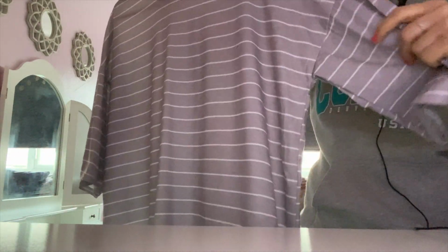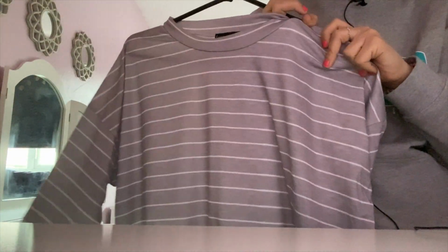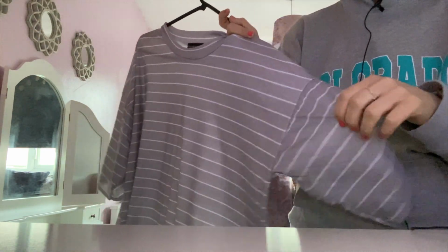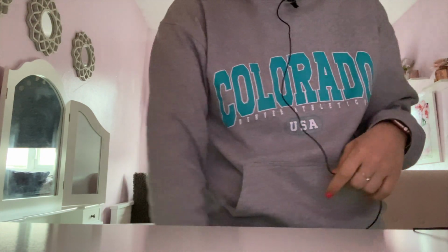The only thing I'd say about this is it's not completely see-through, of course, but it is a little sheer. So you might want to think about what you would wear underneath it, because in certain lights you can see through it a little bit. And it does kind of resemble a night dress a little bit. Looks like you're going to bed, but for comfort it is amazing. And even if you wanted to just wear it around the house on a warm day, it's just so versatile and perfect.